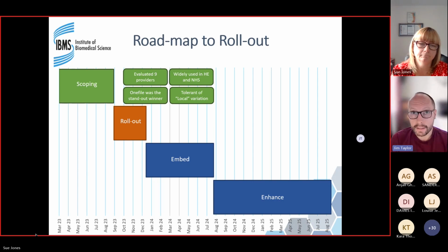Since the beginning of July and up until today, we are still refining and finessing the structure of the OneFile platform with OneFile themselves, so that when we launch it on the 1st of September, it's in the best possible shape. And to help us do that, we've engaged some consultancy work from people who have used OneFile quite extensively, with a similar user base to us, so approximately 2,000 new candidates per year, and in a similar regulated sector. So we're using a consultant that's done this quite extensively within the pharmacy sector.